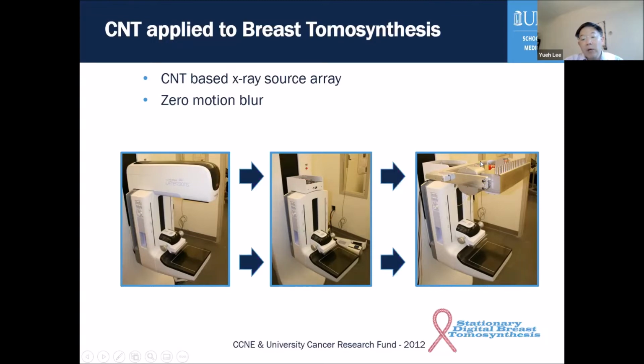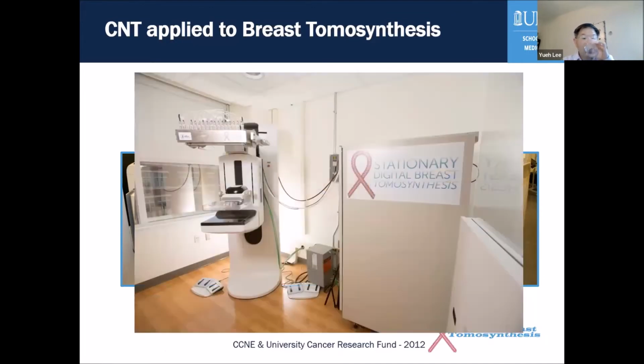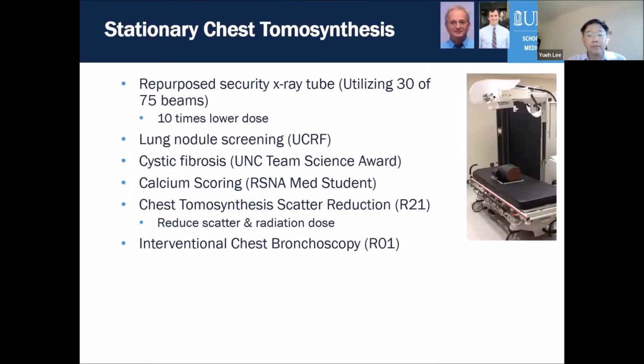But anyways, I was responsible, of course, for the first human studies related to this, where we essentially compared women who had breast lesions and compared them imaging on this machine versus a more conventional breast tomosynthesis or mammography machine. Here's a system in our breast imaging center over in the hospital.